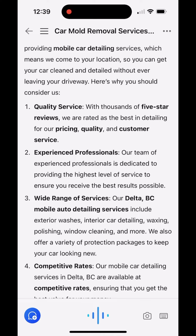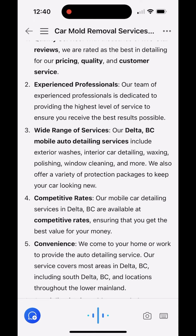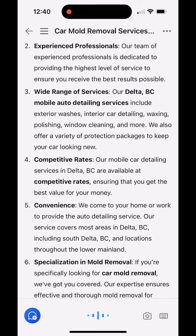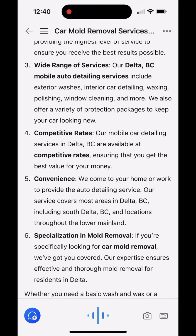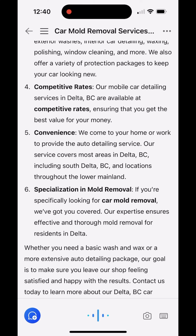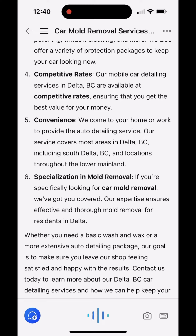Wide range of services. Our Delta, BC mobile auto detailing services include exterior washes, interior car detailing, waxing, polishing, window cleaning, and more. We also offer a variety of protection packages to keep your car looking new. Competitive rates. Our mobile car detailing services in Delta, BC are available at competitive rates, ensuring that you get the best value for your money.